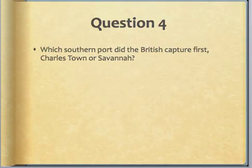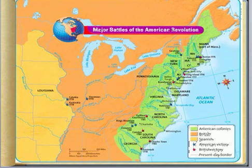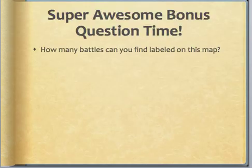And question number 4. Which southern port did the British capture first, Charlestown or Savannah? You can look back into the previous slides or use the map to find the answer. Which one was captured first, Charlestown or Savannah? And they're toward the bottom.